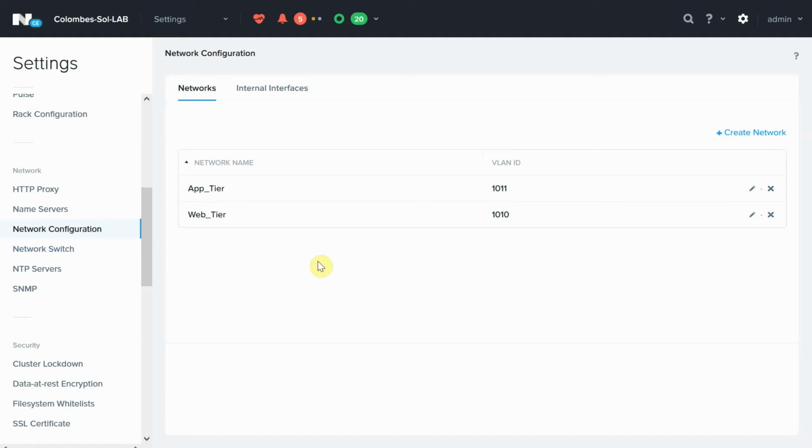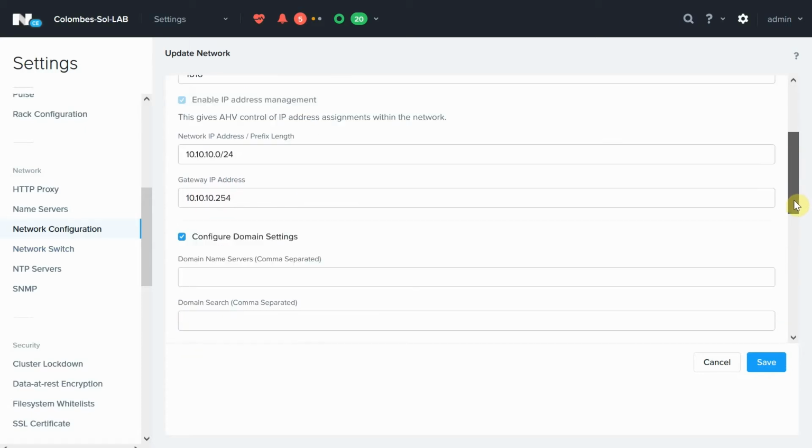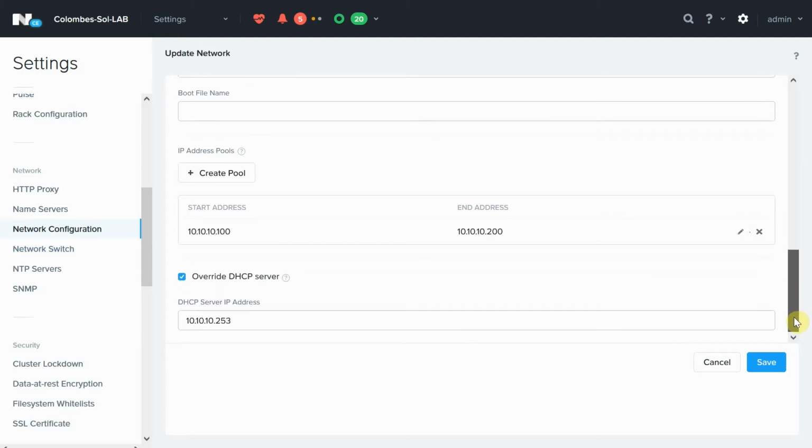We can define more than just the VLAN. In fact, we can define all the IP parameters, even DNS, and it's also possible to run a DHCP server right inside the hypervisor, which I'm doing. So I have created a DHCP pool, and this means that every time I launch a new VM and I attach that VM to one of these virtual networks, it will automatically receive a DHCP lease.